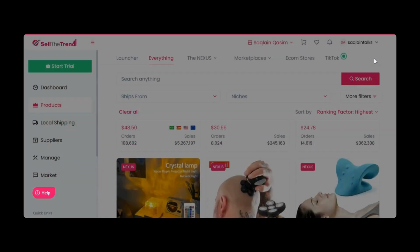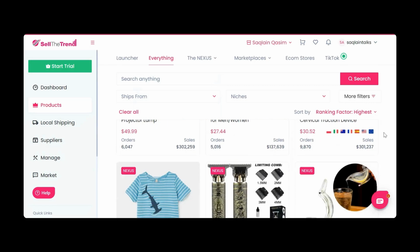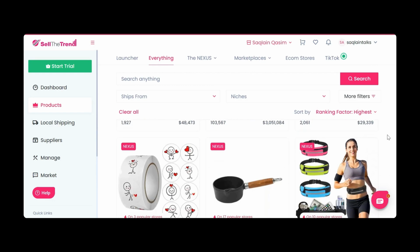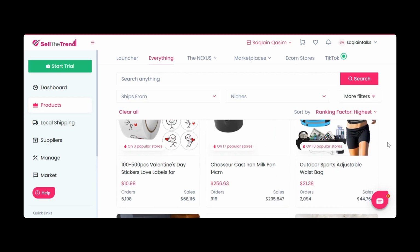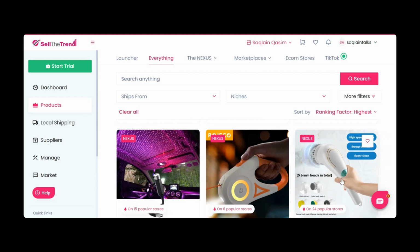Now I am going back, and let's find another product and see if we can find a great product to sell. Now you can see plenty of other products in different categories. I think the kitchen category is very popular nowadays, so let's try to find a winner in that category. Okay, so let's try this product. I think this may be a dishwasher.